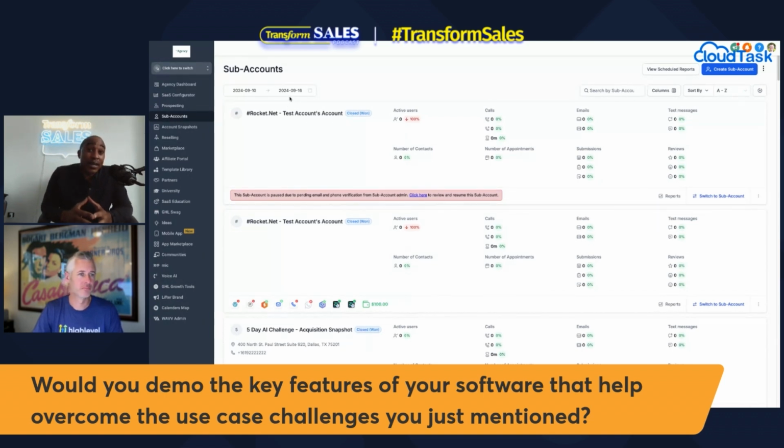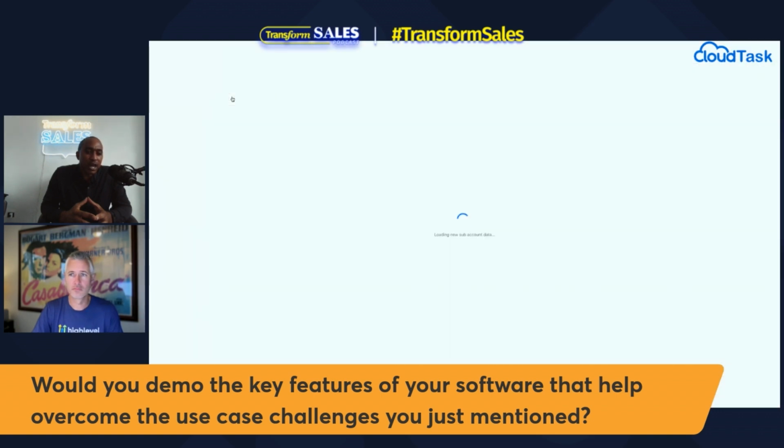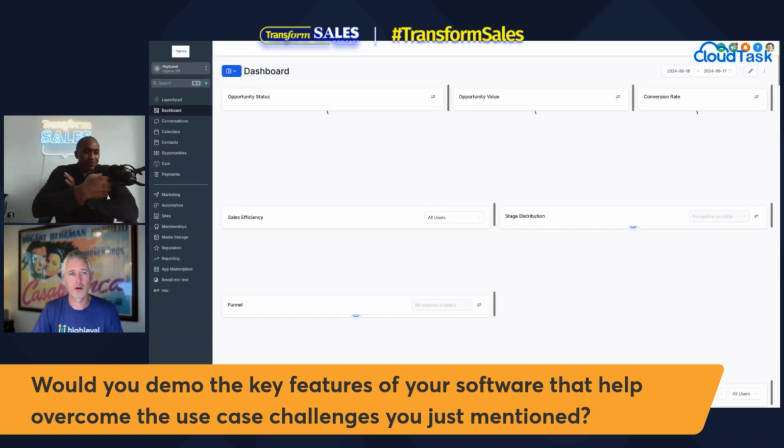Wow. Okay, so I want to ask you about something I've been seeing promoted online a little bit, and I feel like HighLevel's been on the back of, and that is these chat bots. So if an agency wanted to create chat bots for their clients, what does that normally look like in here? Oh, it's super simple.